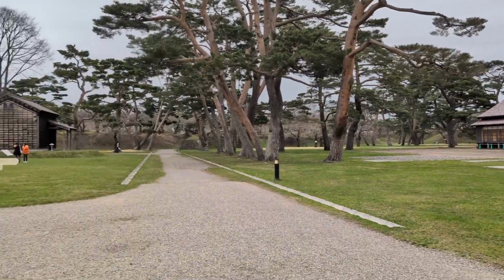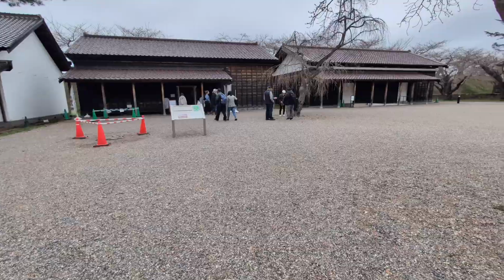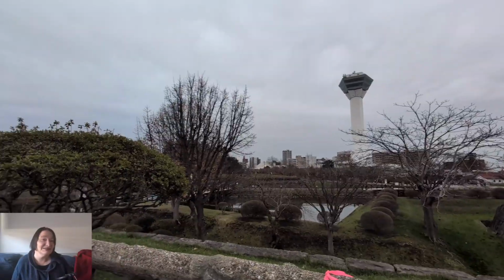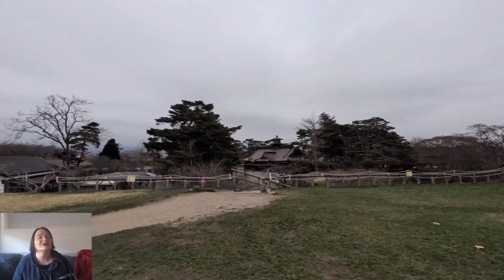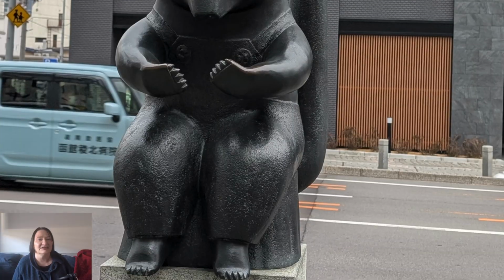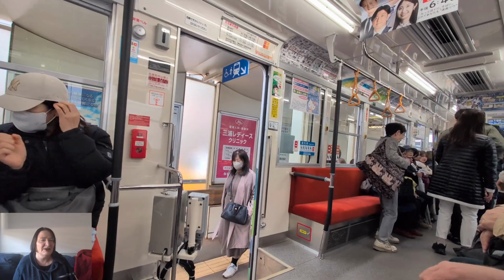After we left the fort, we went for our bucket list item for Hakodate, which was to go and see the snow monkeys. The snow monkeys are situated at the end of the tram line, well, nearly at the end, and they're within the botanical gardens, or at least that's what it says. I was expecting a big botanical gardens, where you'd walk through and find the snow monkeys in one section of it, and it's not like that at all.